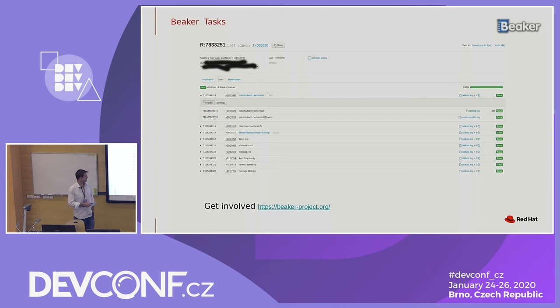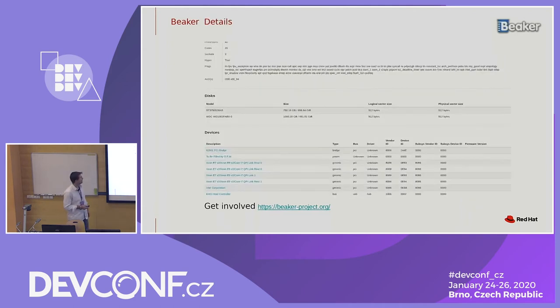You run a bunch of jobs on there. You get a screen like this. It tells you the tests you ran, did they pass? Here's the logs you have. Here's the console output. Everything you need to help you debug or figure out what's going on with the kernel. And it's got APIs. You can do automation scripts. You can do CLI and bots and stuff too.